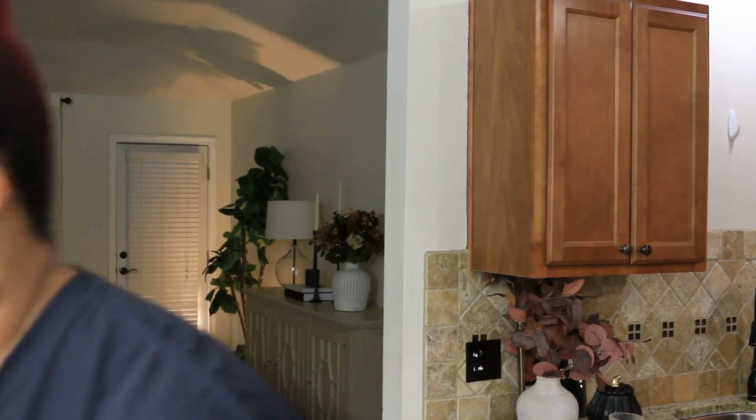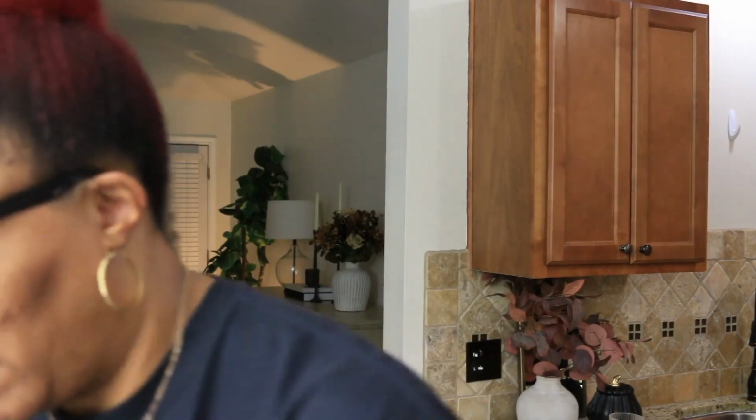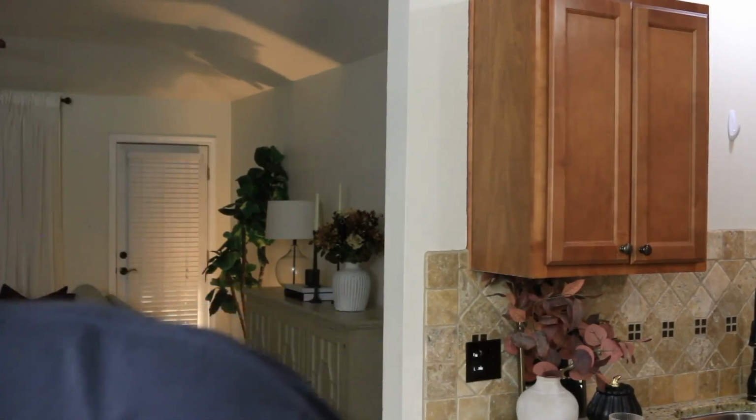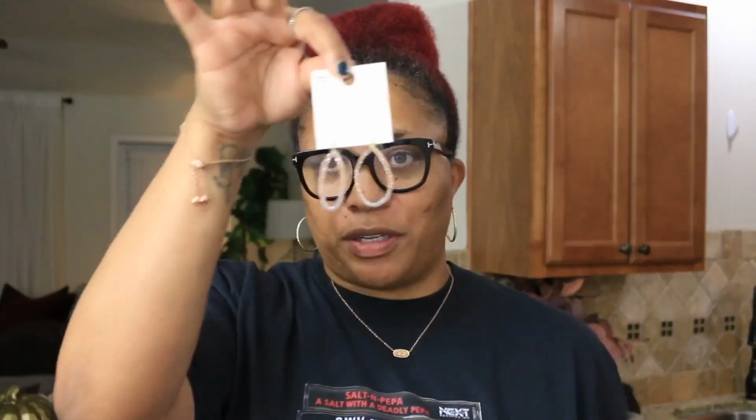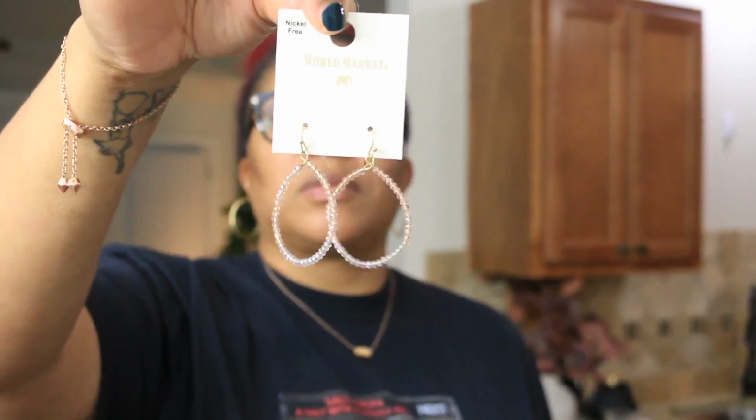And so then I left Kirkland's and where did I go after that? I went to World Market because it was right next door. I wasn't going in there for anything particular. I just kind of perused the aisles. And I bought myself a pair of earrings. Really cute and dainty. You know, something really simple. They were $7.99. Got some earrings out of World Market.